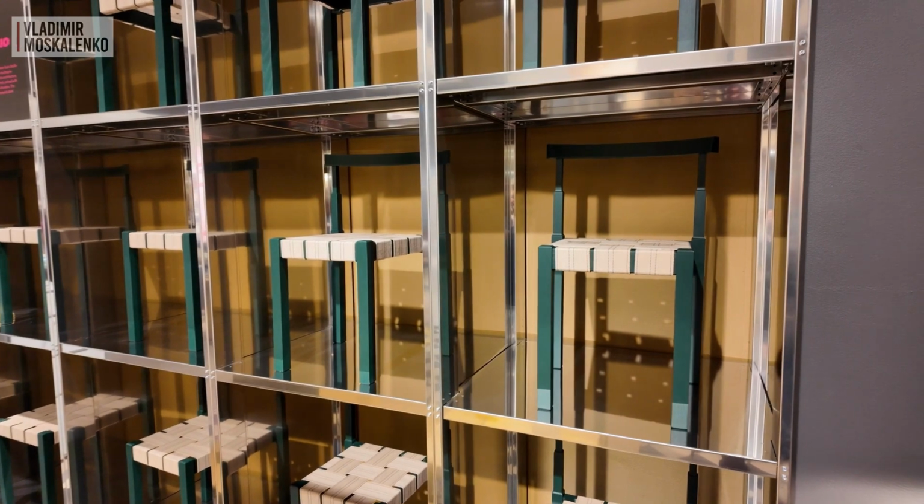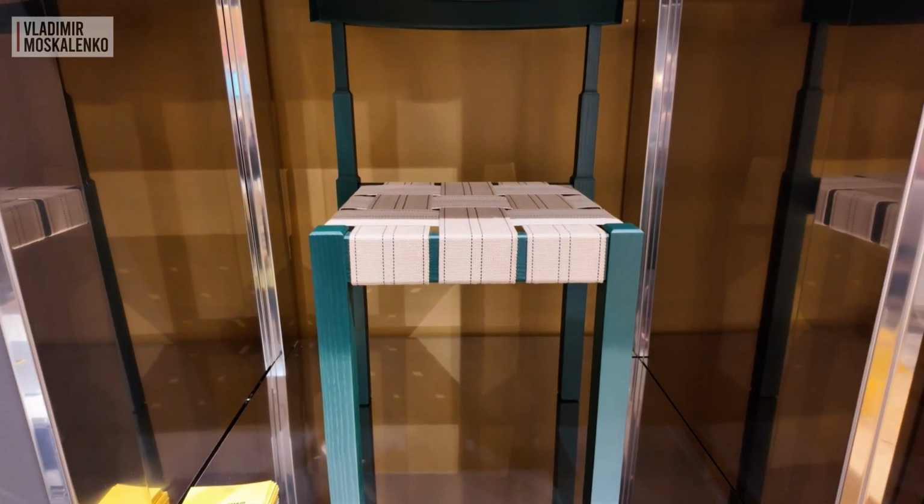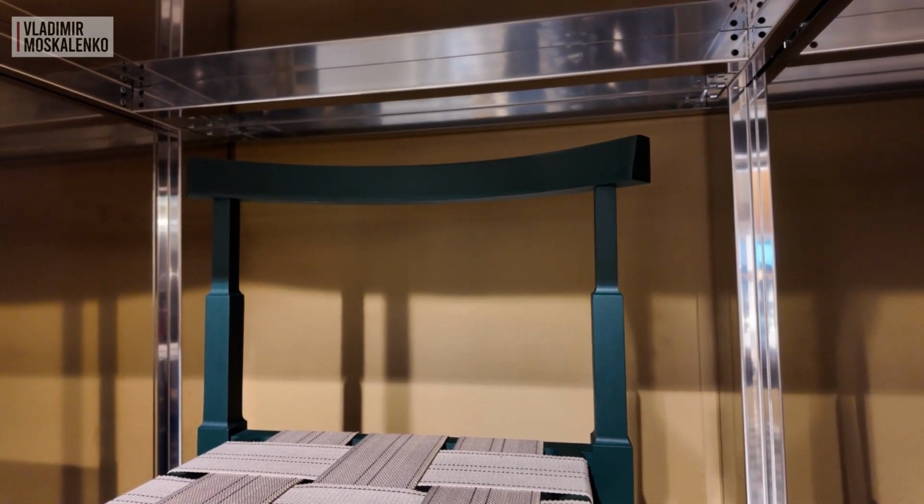And so, from a distance, everything looks quite simple. But when you start to look closely at the cross-section, at the details, you realize that the item is really well thought out. And of course, how could we do without artificial intelligence?